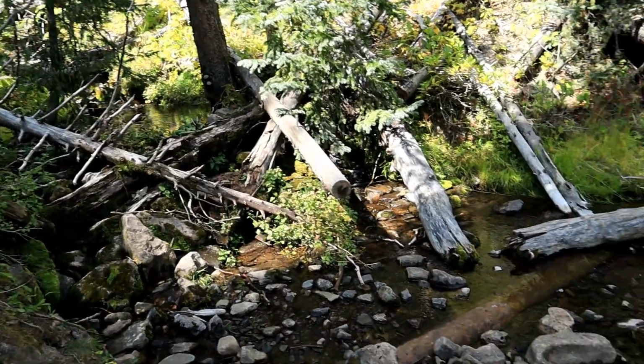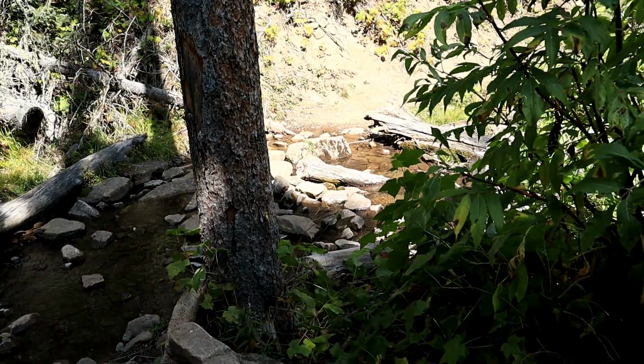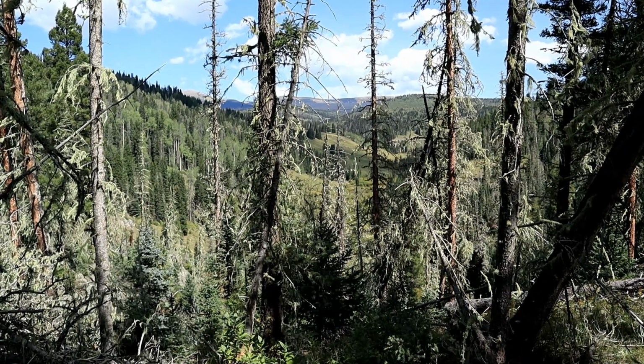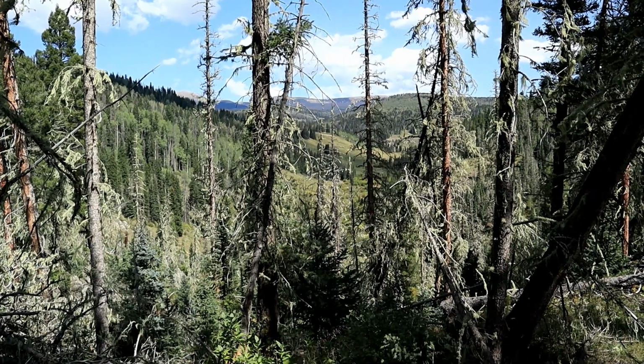Okay, the trail crossed the stream right after the trail junction. There's a nice little view of Beatty's Flats and some of the mountains beyond through the trees here. I don't know if the camera will quite capture it.